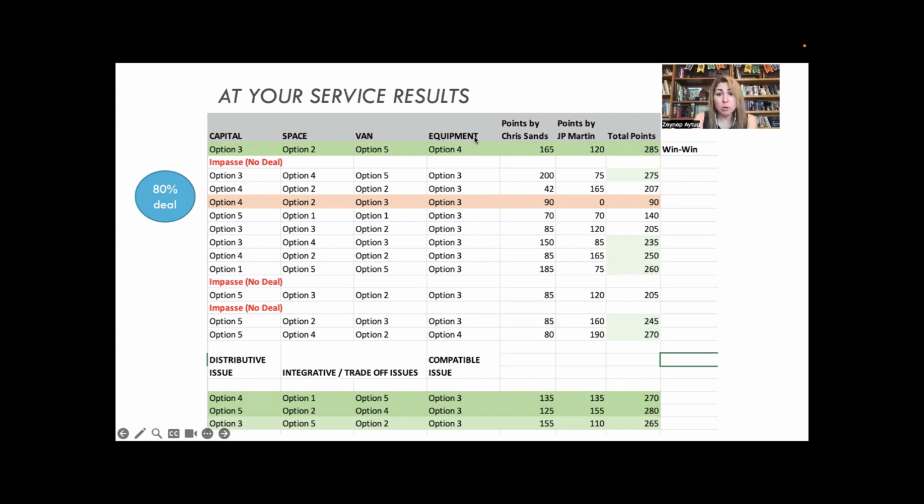Equipment was a completely compatible issue. So everybody wanted 3, but you see that one party agreed on number 4. This is sort of an expected thing. Actually, 30% of the time, according to research, parties have trouble identifying the compatible issue because of the contentiousness or the competitiveness of the whole issue, or parties not sharing clear information transparently with each other. They can't even understand that they both actually wanted the third option, and so both of them lose points here. So this is leaving money on the table, not understanding the other party at all. It's just another sign of how important open dialogue is in conflict resolution.